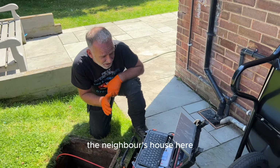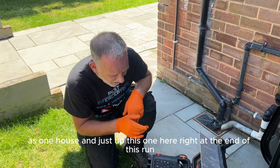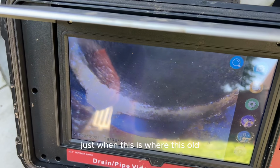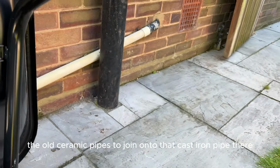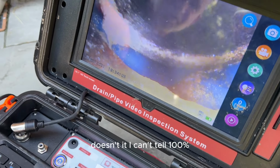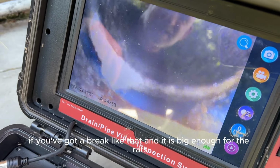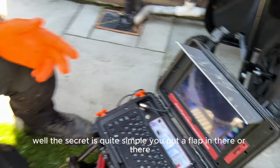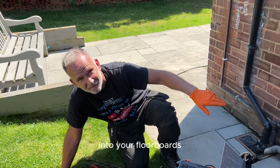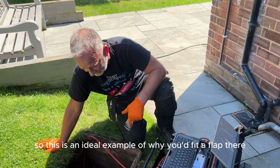Okay, we're on the neighbour's house here, which is attached, and like we always say, you've got to treat the two houses as one house. And just up this one here, right at the end of this run, is where the old ceramic pipes are joining onto that cast iron pipe, and that looks like the sheeting they put underneath floors and things, doesn't it? I can't tell 100%, but the truth of the matter is, if you've got a break like that and it is big enough for the rats, the secret is quite simple. You put a flap in there, and that'll stop any rats from getting out of that broken pipe into your floorboards, into your cavity walls and things like that. So this is an ideal example of why you'd fit a flap there and how you would fit it.